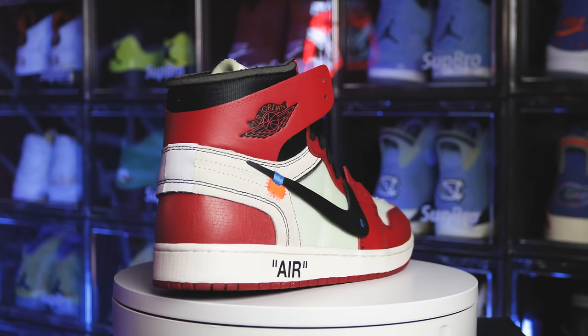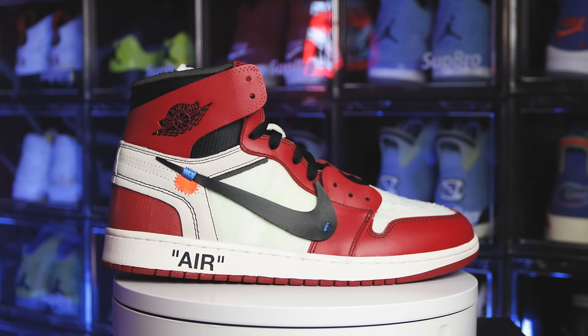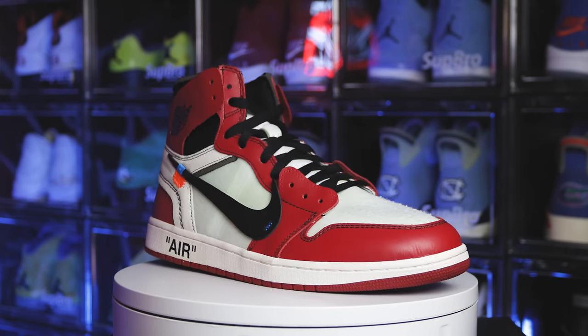All right, you guys, last but not least, the head honcho. I don't know if this is a head honcho, but either way, this is a fire shoe, bro. The Off-White Chicago Air Jordan 1s. Y'all seen the story? I did the trade for the shoe. I got these in my collection way back, like within the first year when they came out, before prices became insane.